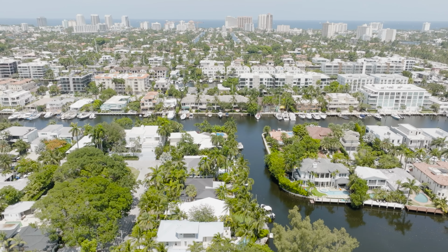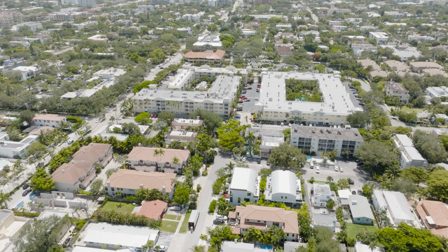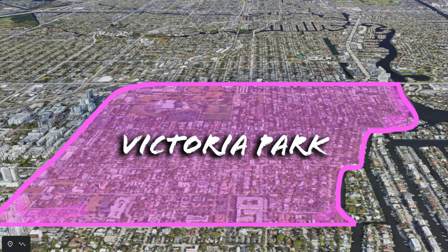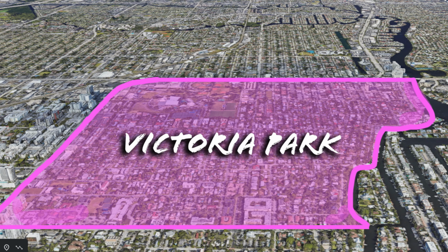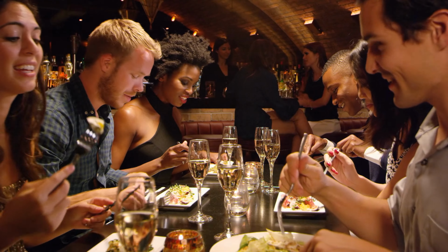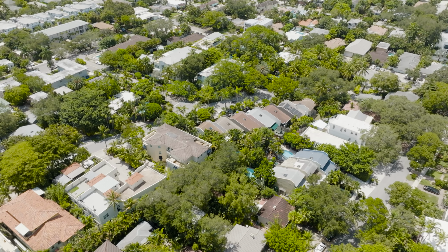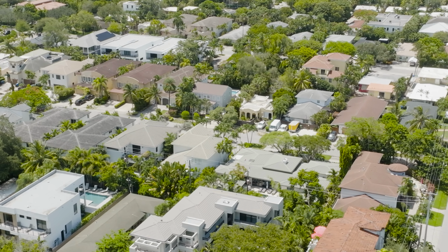Victoria Park is a neighborhood with a unique combination of modern meets old world, and it's blended together in such a perfect way. Located between Sunrise Boulevard and Las Olas Boulevard, it's a family-friendly neighborhood of 392 homes that remains quaint and quiet, and you would never know it was a stone's throw away of Fort Lauderdale's best restaurants and entertainment. The area truly stands out from other neighborhoods in Fort Lauderdale with its diverse architecture and universal appeal.